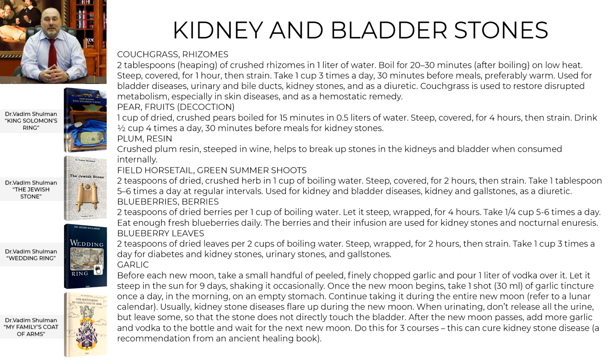Garlic. Before each new moon, take a small handful of peeled, finely chopped garlic and pour 1 liter of vodka over it. Let it steep in the sun for 9 days, shaking it occasionally. Once the new moon begins, take 1 shot, 30 milliliters, of garlic tincture once a day, in the morning, on an empty stomach. Continue taking it during the entire new moon, refer to a lunar calendar. Usually, kidney stone diseases flare up during the new moon.